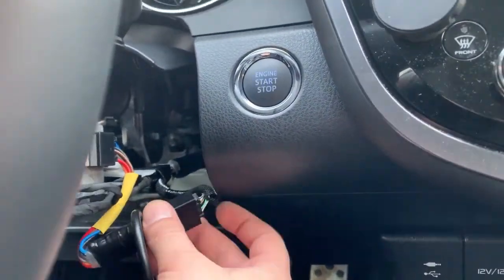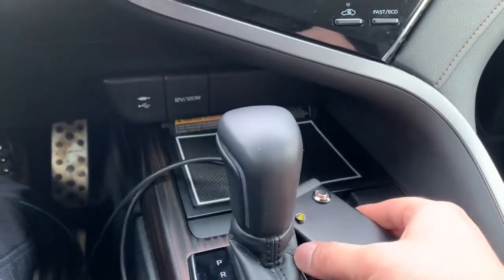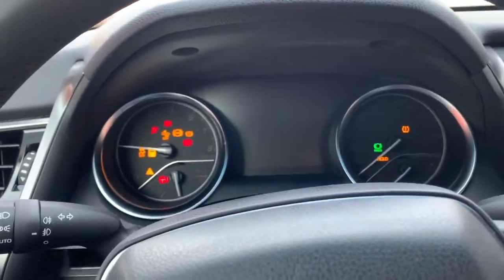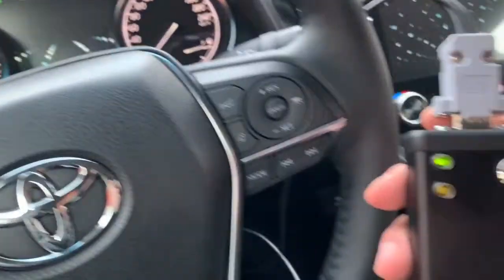Now we connect the AST Pro device to the steering latch connector. Its LED lights up green. Open and close the driver's door. The ignition is turned on and the engine starts.